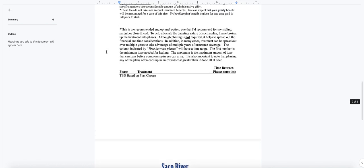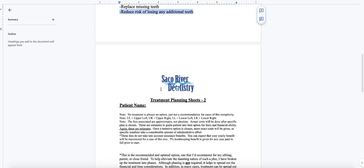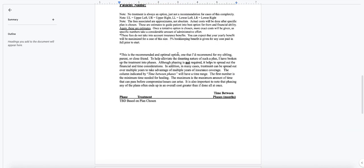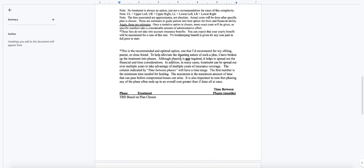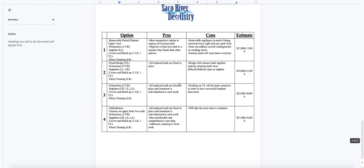Again, we always say no treatment is an option. That verbiage is up here. Let's just make sure it's in here. I thought somewhere in this verbiage it said no treatment is always an option. Yeah, so I would make sure we add that up here somewhere. The rest of these options I like.